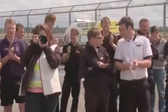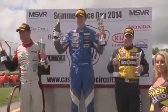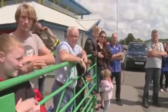Some very happy drivers after that, and a much better result for Luke Caudle. We still have another race to come here at Castle Combe with changeable weather, as Shane said, and also a reverse of the top eight.